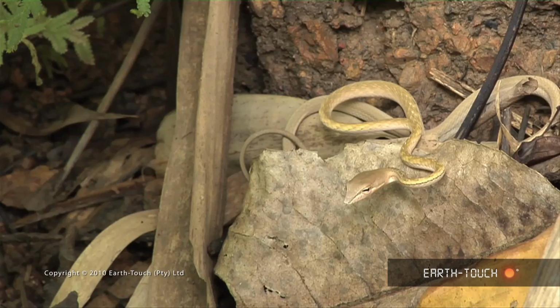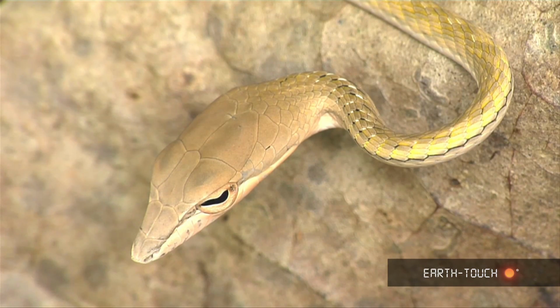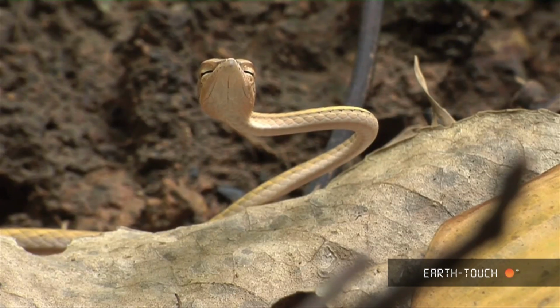Today I'm back up in Tongpapu National Park, and I've come across this Oriental whip snake. It's a lovely snake. You can see the long snout there, characteristic of these whip snakes, and the very slender build.